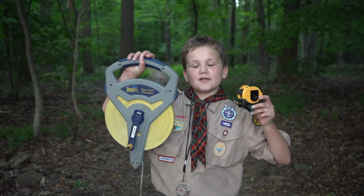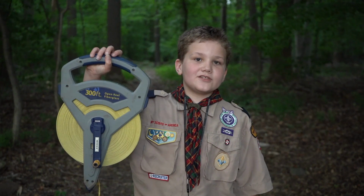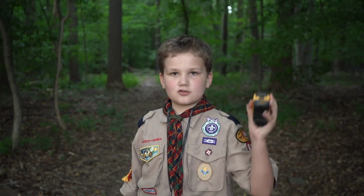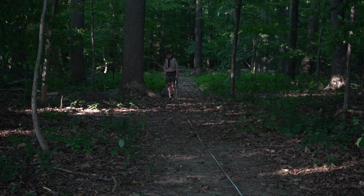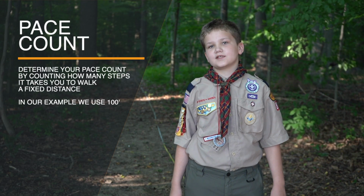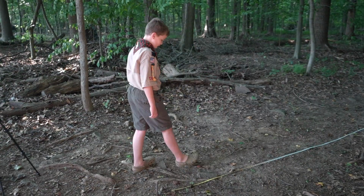Next, we are going to be talking about pace counting. You will be needing a tape measure for this step. If you have a longer tape measure, that would be a lot easier. But you can do it with the small tape measure too, like this 25. You just need to do a little bit of extra math. Now that we've measured 100 feet, let's walk and see how many steps it takes. Remember to take normal sized steps just like you would if you were hiking.